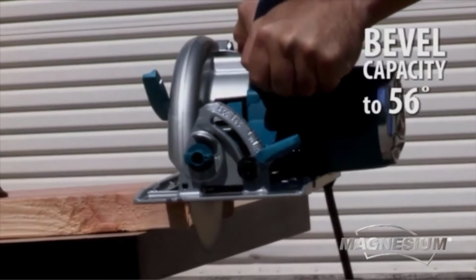"Arrived well packaged and in excellent condition. Very ergonomic, good battery runtime, and easy blade changes make this a handy saw to have on hand for small cutting jobs." Rover 100 via Amazon.